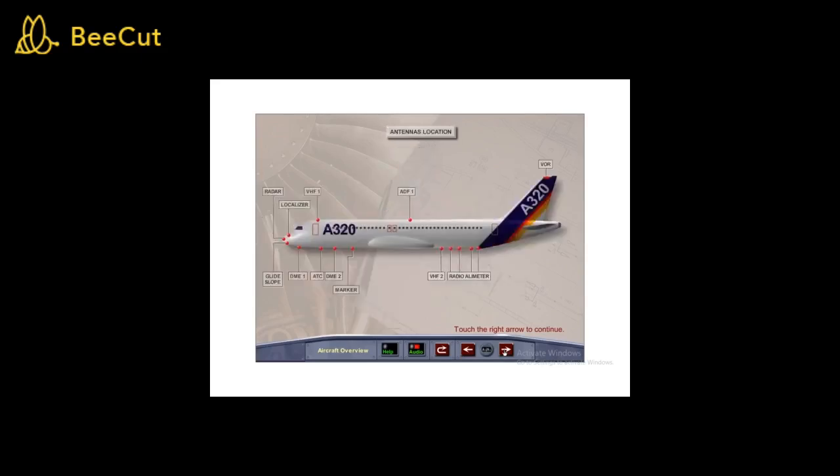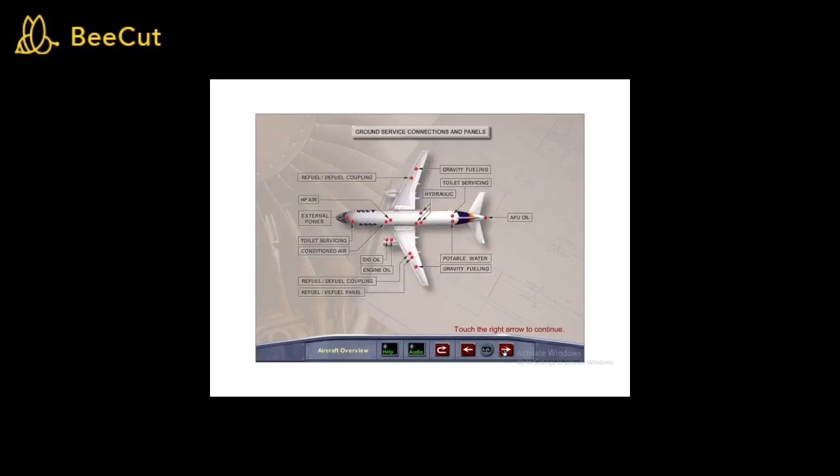The antennas for the navigation and communication equipment are installed at various locations on the aircraft. The various ground service connections and access panels are shown on the screen.